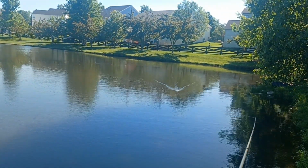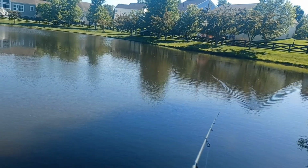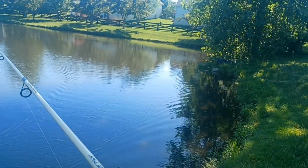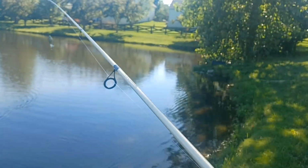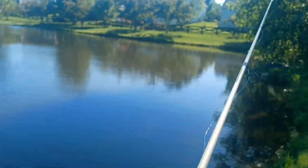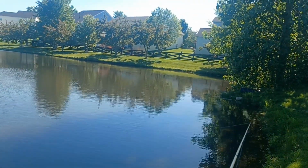I'm at a pond in Westerville, Ohio. It had a lot of rain yesterday, and so the pond is up, but it's actually not horrible. But it is up from the last time I was here. So we'll just fish around a bit, see what happens. So that's what I'm doing today.